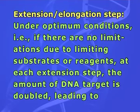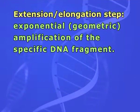The extension time depends both on the DNA polymerase used and on the length of the DNA fragment to be amplified. As a rule of thumb, at its optimum temperature, the DNA polymerase will polymerize 1000 bases per minute. Under optimum conditions, that is, if there are no limitations due to limiting substrates or reagents, at each extension step the amount of DNA target is doubled, leading to exponential, geometric amplification of the specific DNA fragment.